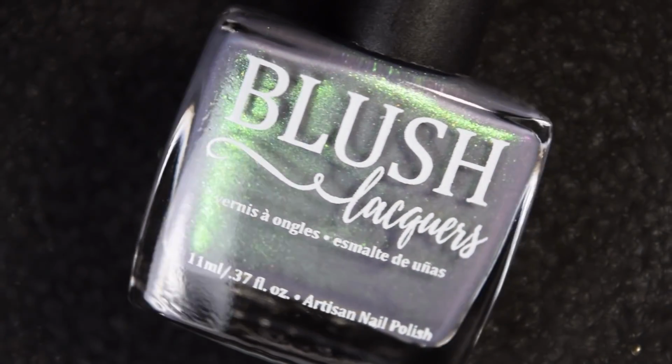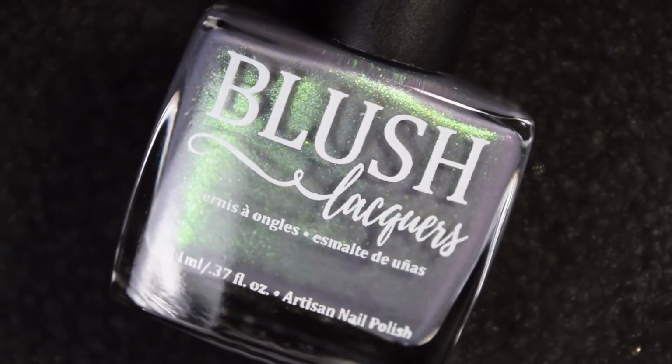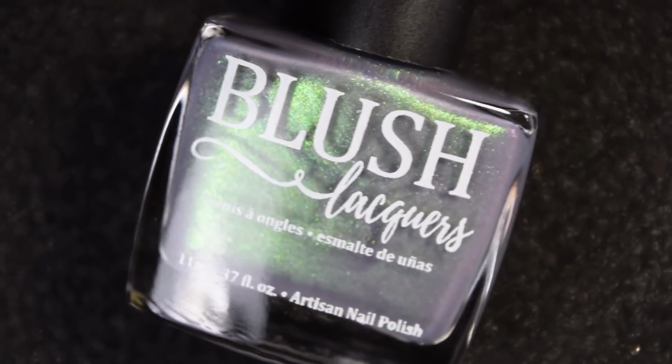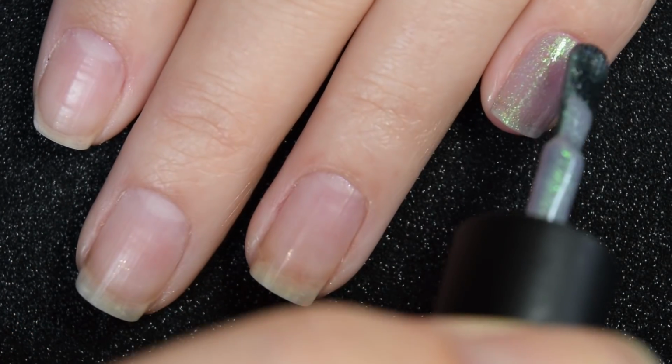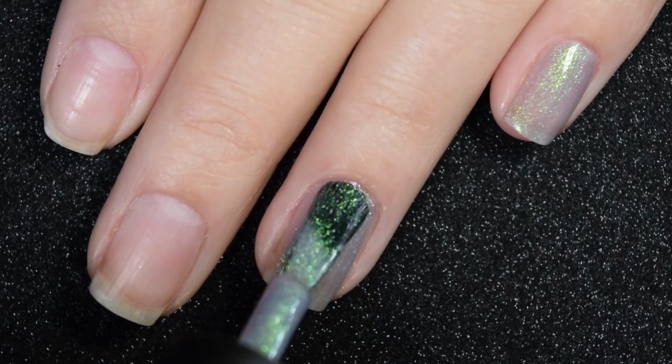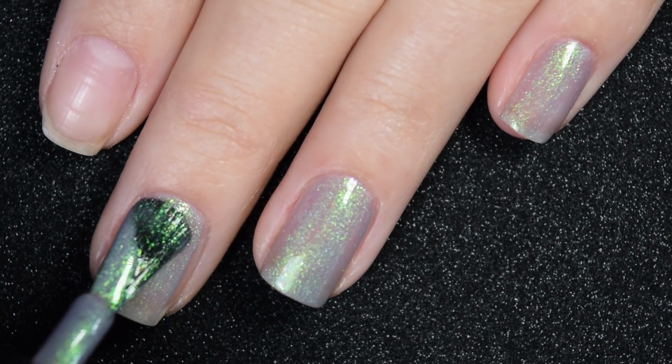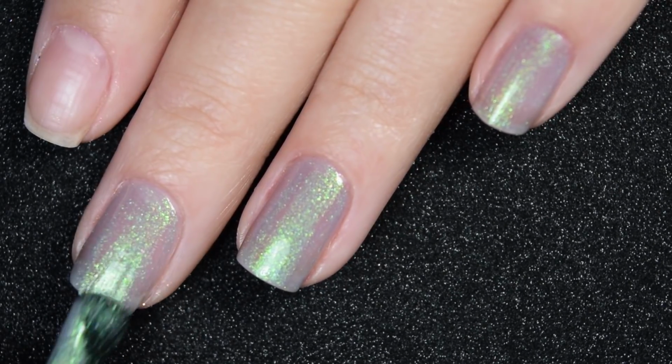Up next we have Gemma Atlas, and this is described as a dusty lavender base with a green shimmer that shifts to red at extreme angles. Here's our first coat of Gemma Atlas. Another really good, really easy to work with formula. I'm telling you, I'm a broken record for this collection because everything across the board is just great.